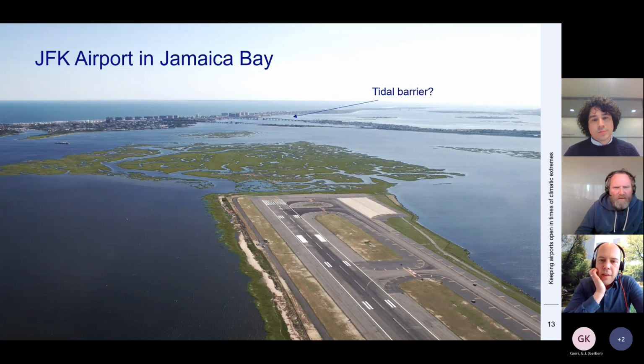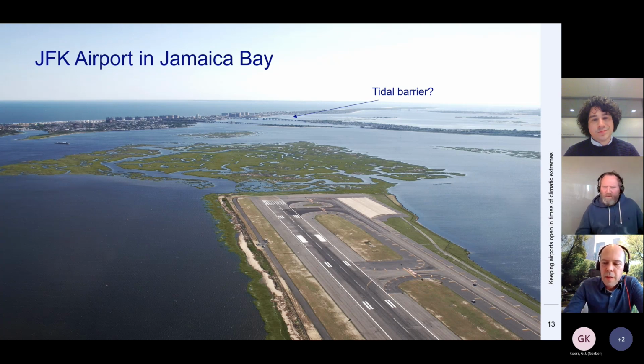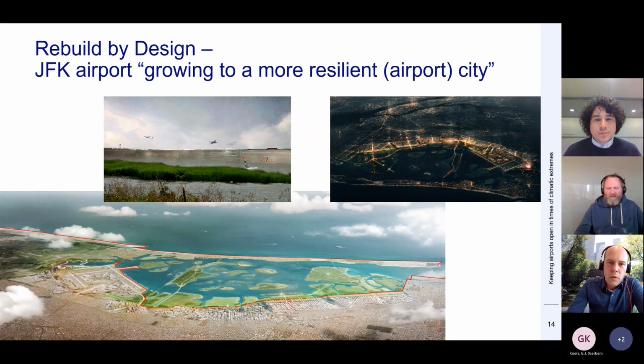So here is the other view. It is still an ecological area, a bird habitat, but then a tidal barrier would be open all the time. Only during a hurricane it could be closed, and then you have one airport close to the city still open. And at the same time, that also could generate a lot more developments connecting to the city, like an airport city as well.